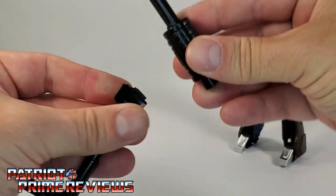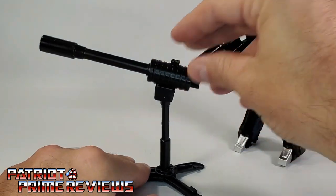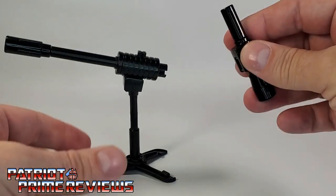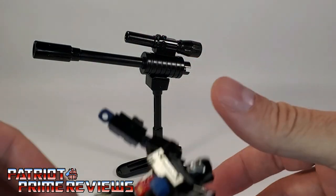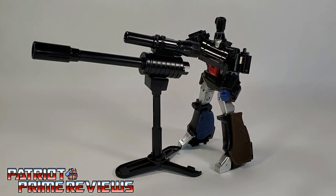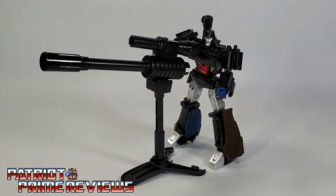Let me see, I'm gonna turn around this way, that way it'll angle up more. And then of course you can take his fusion cannon here, tab that off the arm, tab it right there. So there you go, you got Megatron ready to wield his artillery cannon. So I like that, a very nice generation one Megatron throwback.